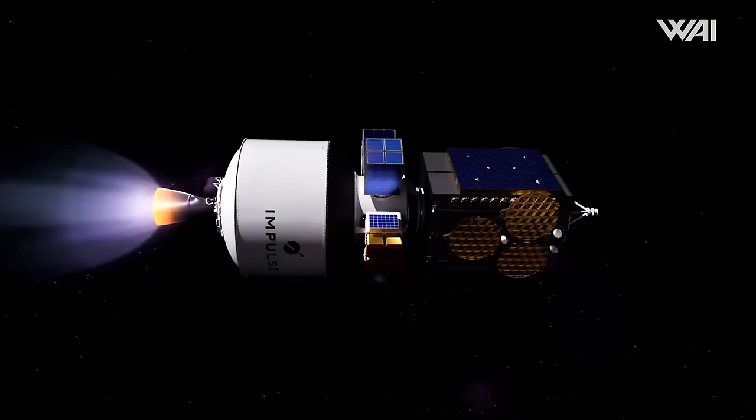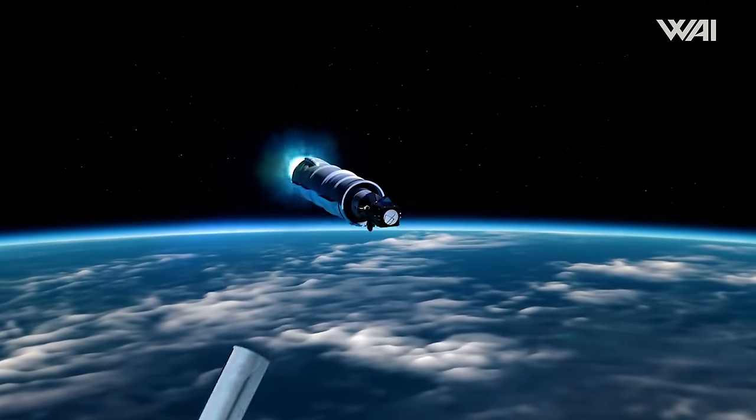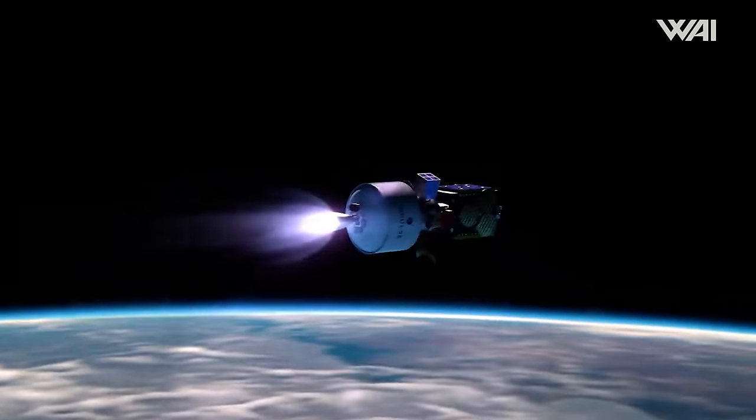With Helios, Mueller aims to revolutionize high-energy orbit launches in the same way SpaceX transformed LEO missions. The debut launch of Helios is slated for 2026, and I can't wait to see it. This is gonna be epic.